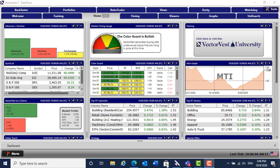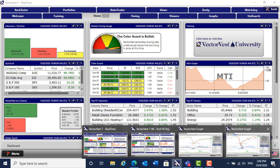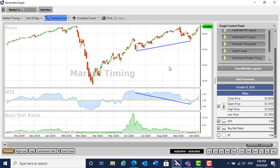So if I have a look at the VectorVest market timing graph, I think I've got it up. That's it. And I put on the longest term measure of the trend, which are these confirmed calls, and you can see that was the confirmed call up in May, and down on the 11th of September, and then up again last night.